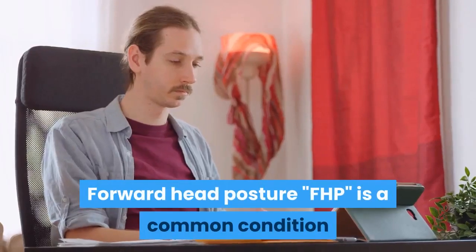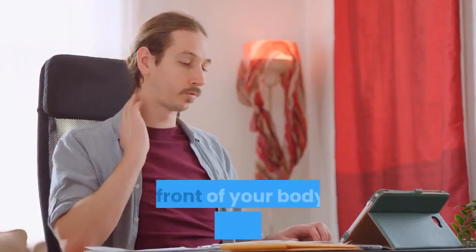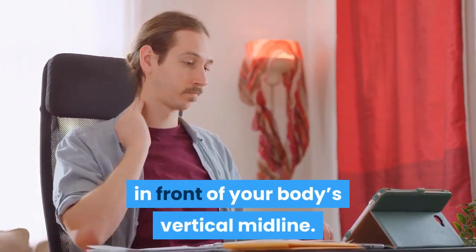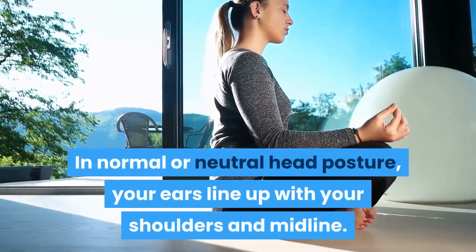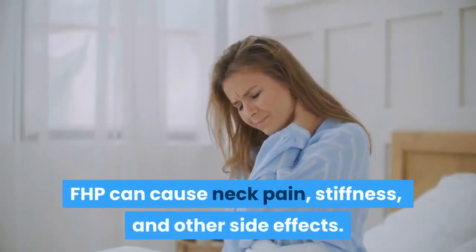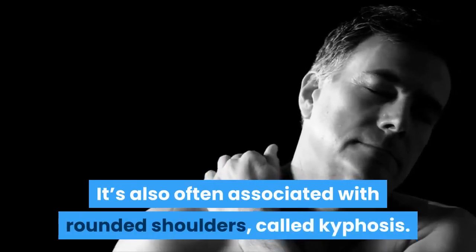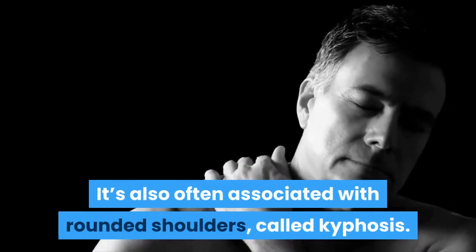Forward head posture, FHP, is a common condition where your head is positioned with your ears in front of your body's vertical midline. In normal or neutral head posture, your ears line up with your shoulders and midline. FHP can cause neck pain, stiffness, and other side effects. It's also often associated with rounded shoulders, called kyphosis.